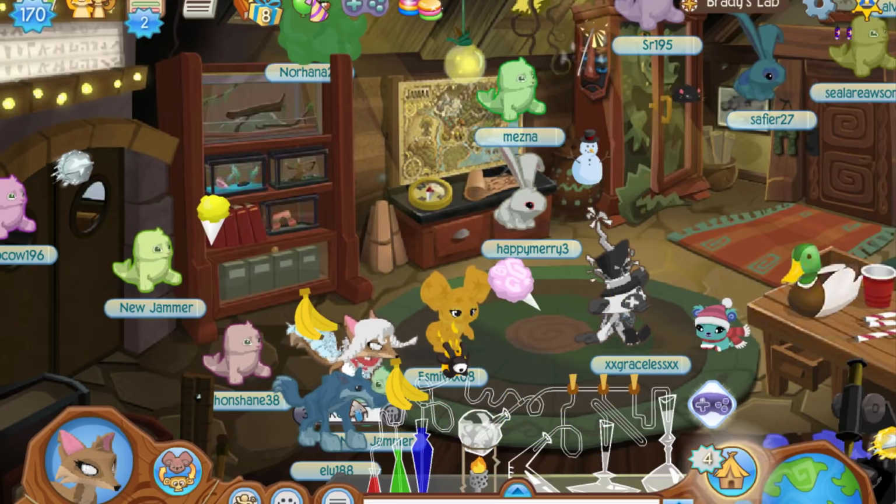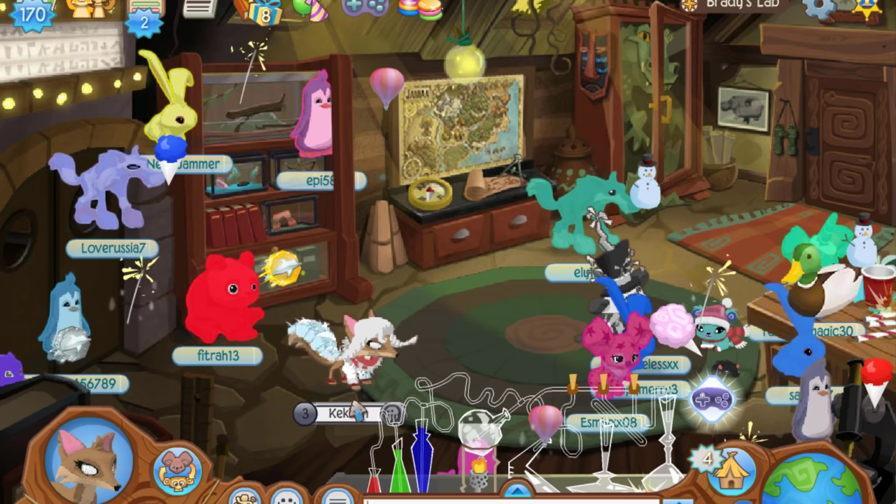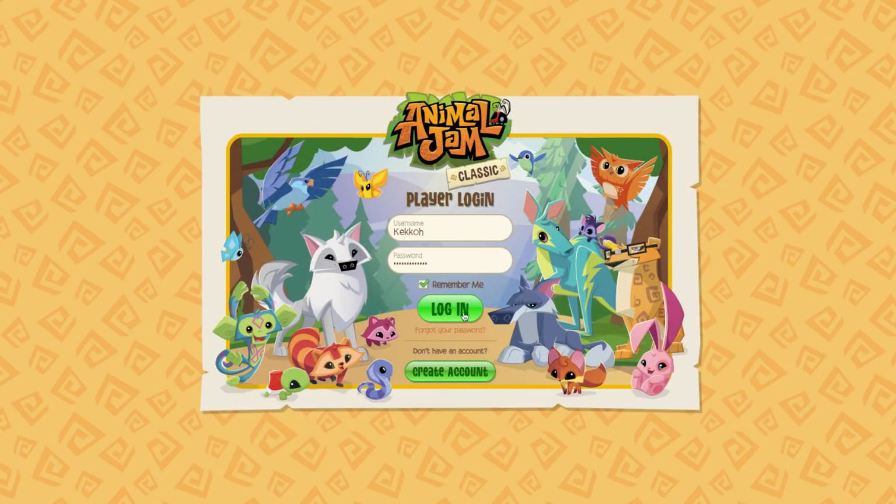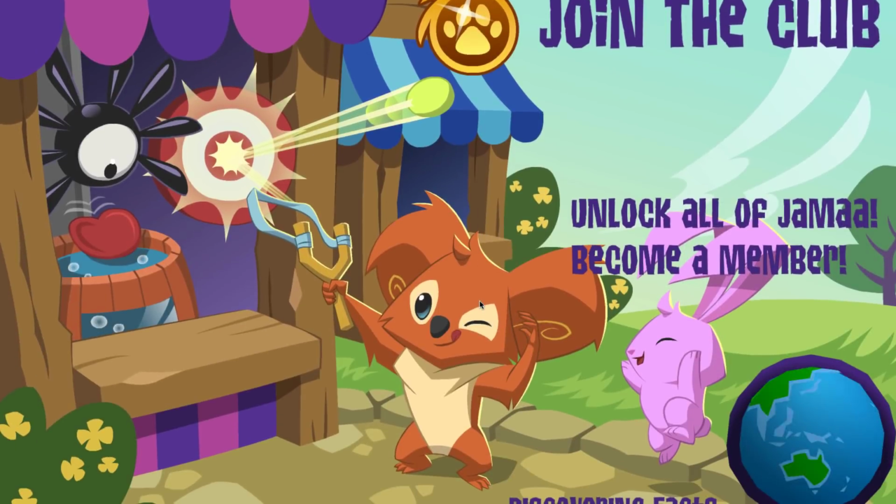And not only is it not going to help players play the game, it's gonna break the game. That's right, Animal Jam servers went down because of this, because of these bots actually overwhelming the servers. Usually Animal Jam servers are completely empty, and this is when there were actual bots attacking the servers.